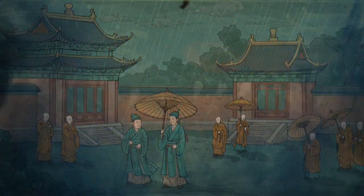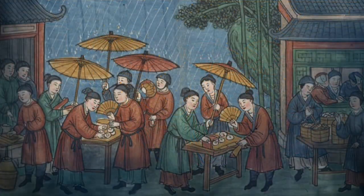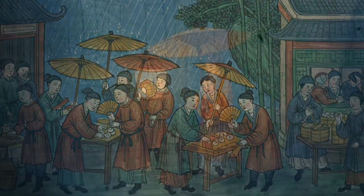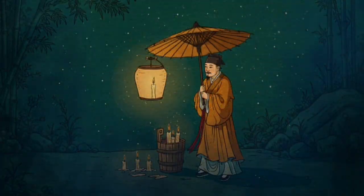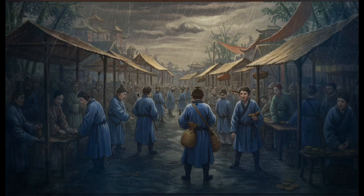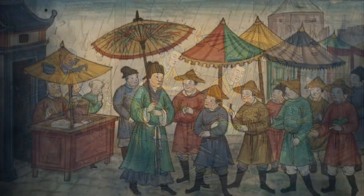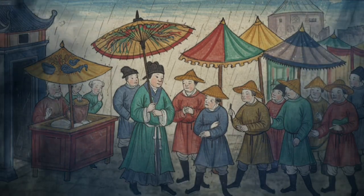Mainstream fact. By the Song Dynasty, umbrellas were mass-produced, with workshops churning out affordable versions for commoners, as noted in texts like the Qingming Shanghe Tu scroll. You see stalls stacked with umbrellas, paper for the masses, silk for the wealthy. Artisans have streamlined the craft. Bamboo's lighter, ribs fold smoother, and waterproofing's better.